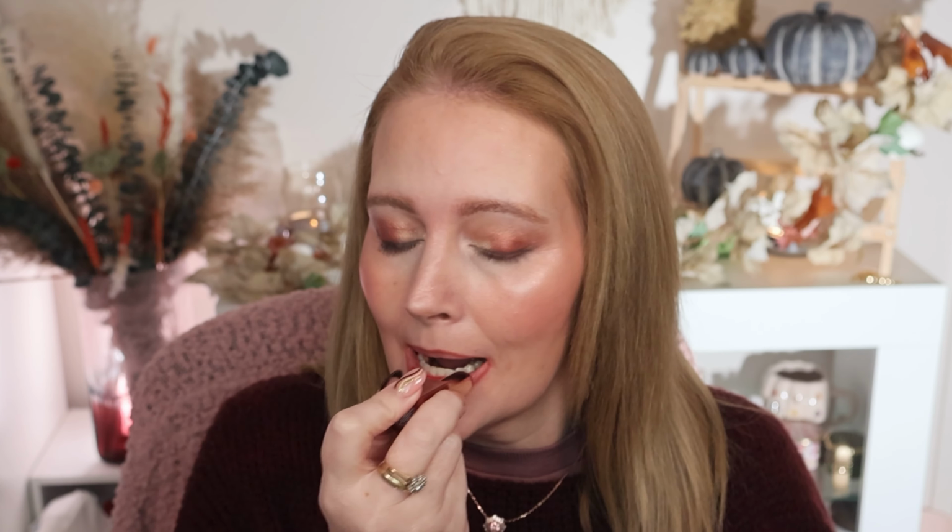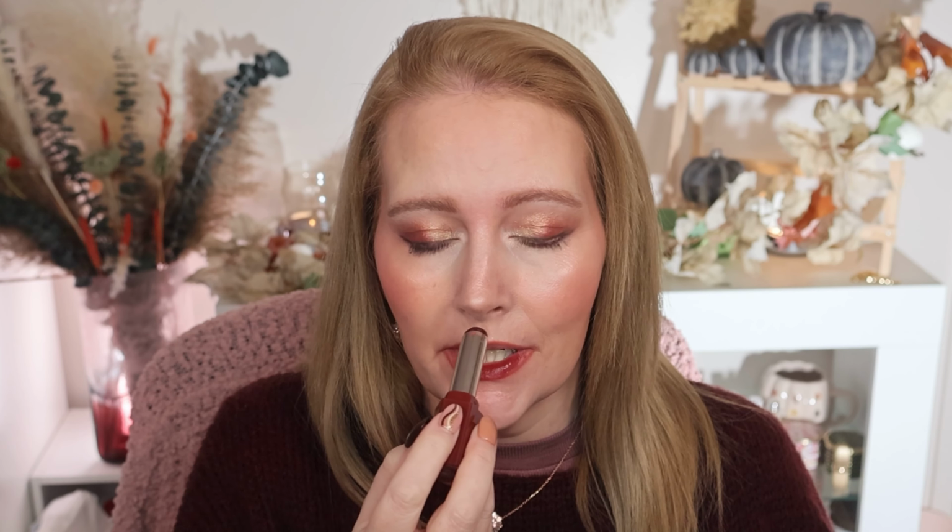So I'm going to put this on, and these liners, by the way, are creamier than anything I've got in my collection, but they have the longevity. They are beautiful. And really packing that pigment look. So now I'm going to take the Blackberry. These also smell delicious. They have a sort of fruity, sweet smell, which I love. I know not everyone loves that, but I really do.